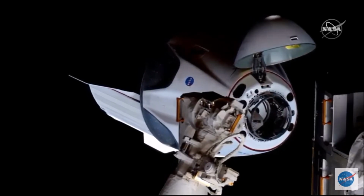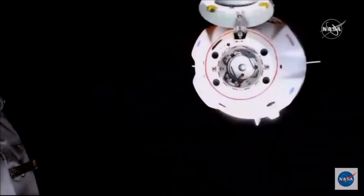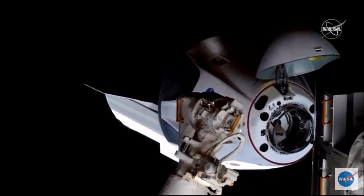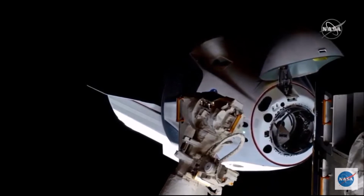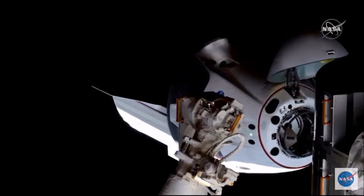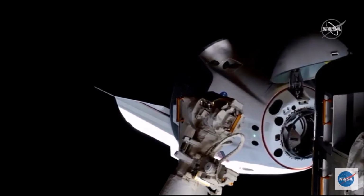So we're closing in at less than 1/10 of a meter per second at this point. You can see the system at work, making sure that the vestibule and the soft capture system is lined up with IDA2. It's the International Docking Adapter.